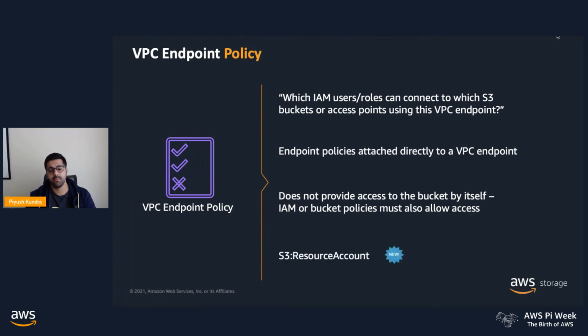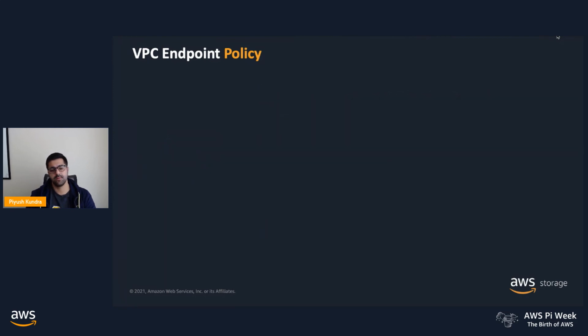I'm happy to share that we recently announced a new IAM condition key called S3 Resource Account that allows you to give access to buckets in specific accounts. This is especially useful for customers that have multiple buckets across multiple accounts, and now they can simply allow access to their buckets in specific accounts instead of listing individual buckets in their endpoint policy. Let's see how this works.